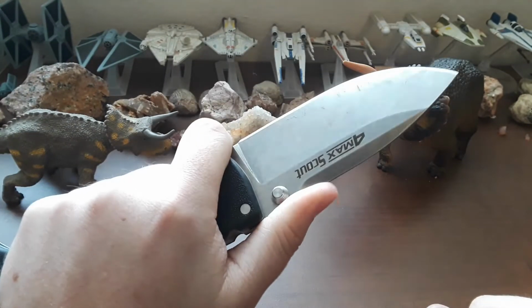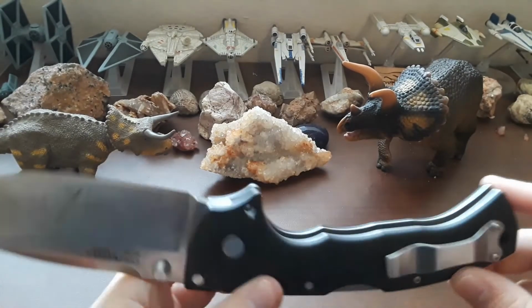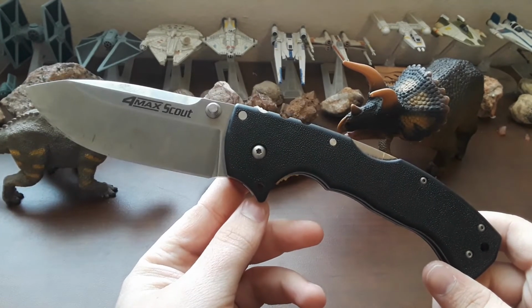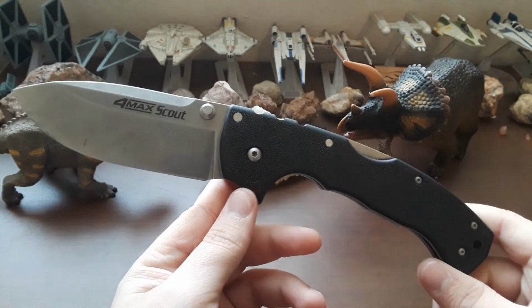It's a massive knife. But man, I love carrying this when I'm working in the woods because essentially when I carry this knife, I don't have to carry a fixed blade. I absolutely love this knife. It's such a good workhorse. It's such a beater knife.